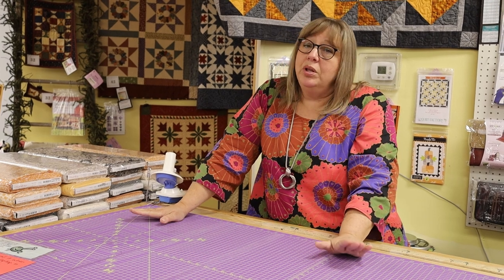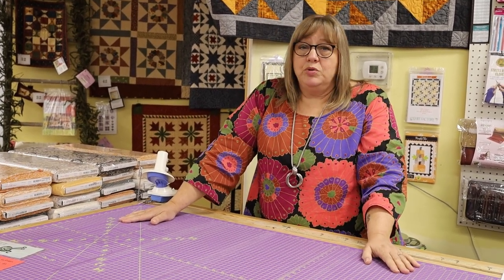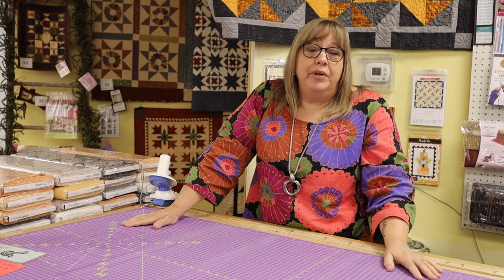There's an entire corner of the store that's just solids and kind of tone on tones. They'll direct you to that department where the sale is going on. It is minimum 1 yard cuts. That means you could get a 3 yard cut or a 1-1-1, but it is minimum 1 yard cuts, and they will limit quantities if somebody's going crazy buying more than what we think is reasonable. I mean, we've got to have some fabric left in the department, right?